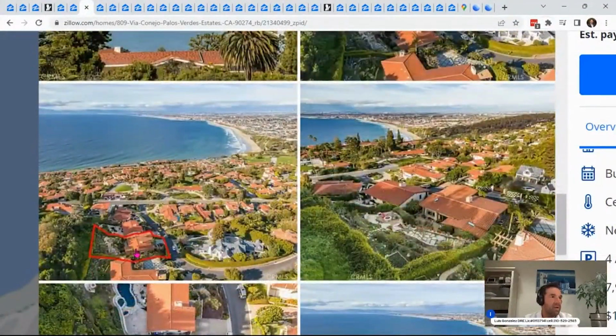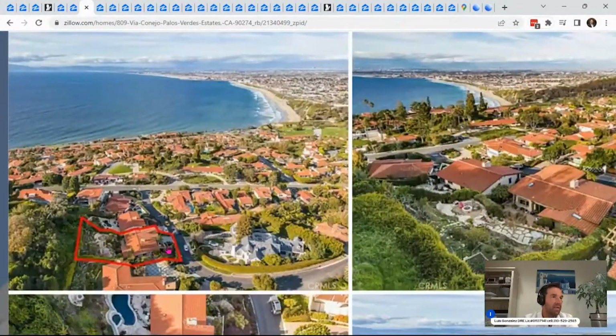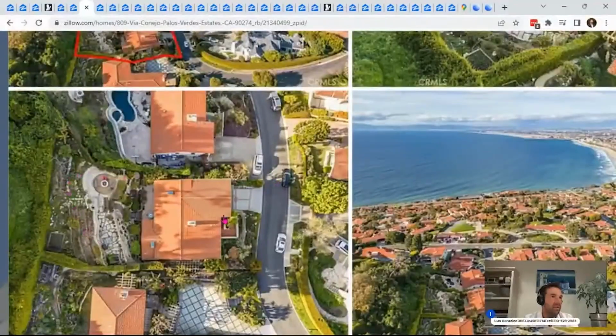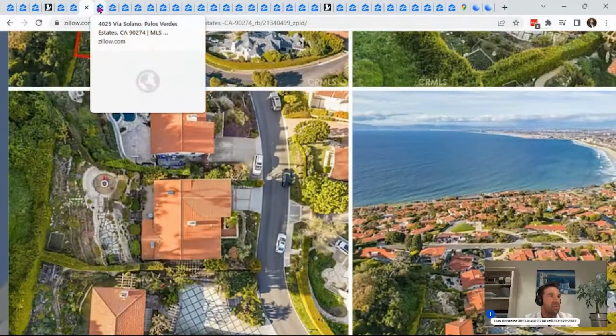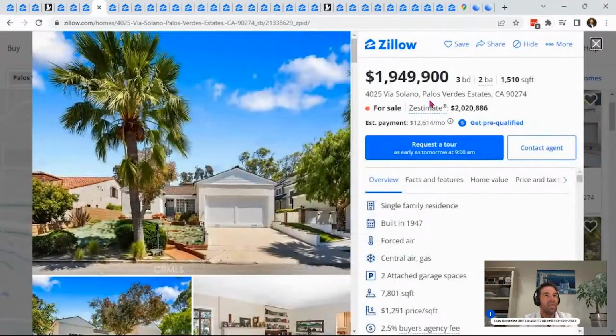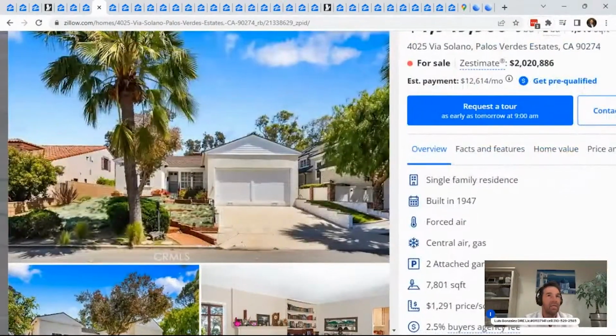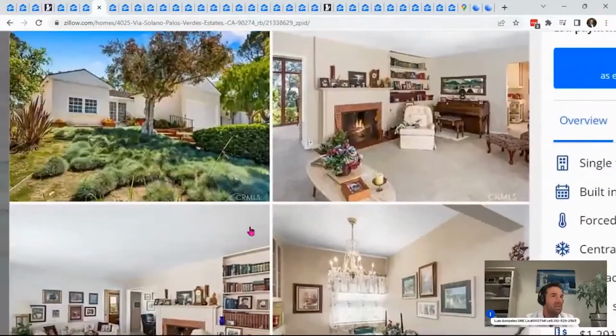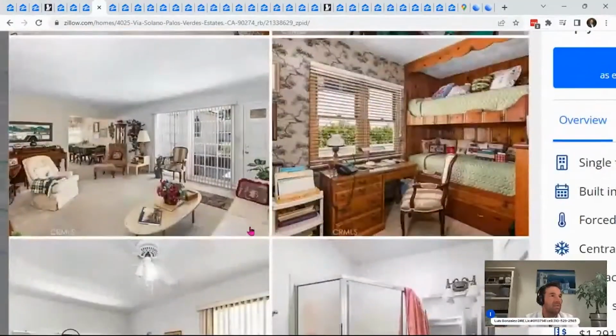Here's the property. So you have a little bit of elevation here in the back, and then you have the street. There's your views. There you have it right there. Okay. Let's go to the next one. Let's go to 4025 Via Solano. This was at 2.1. Now they're at 1950, 1,510 square feet, making it at 1,291 square feet. Lot size is 7,800. And like I mentioned, it's a 3-bedroom as well. Let's see here. It's kind of original.